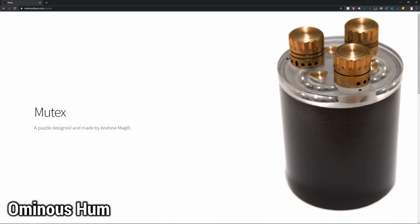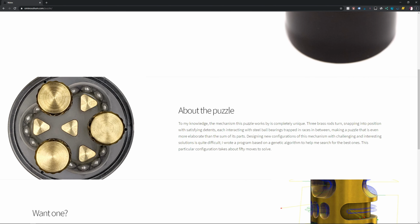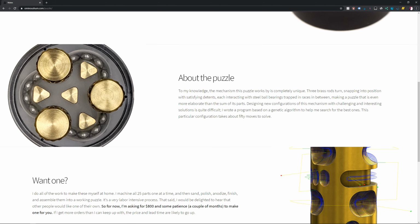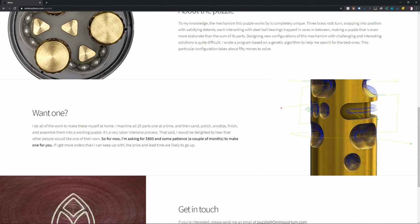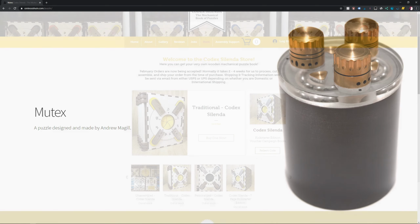Ominous Hum is a Utex, which is a puzzle designed and made by Andrew McGill. He has information on the puzzle. It's about the puzzle. You can email him if you would like one, a special commission, I suppose. Very simple site because there's one puzzle.